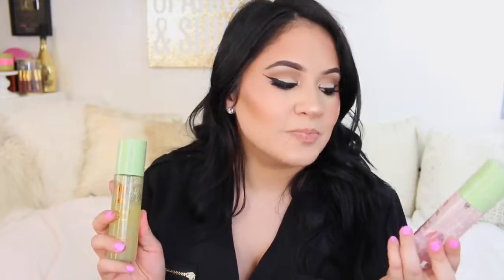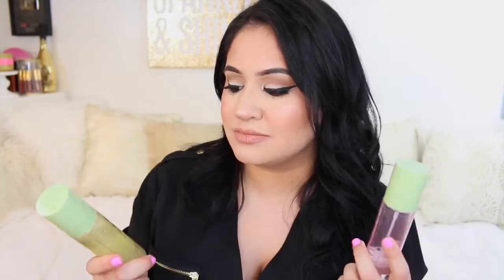I feel like it just melts the product into my skin. This will fix me right up if I put too much product. It's just amazing, and it smells divine. I love the Glow Mist too. For people who have really dry skin, I like to apply these on my clients as well. These are hydrating. They make my makeup stay on, and they're amazing.